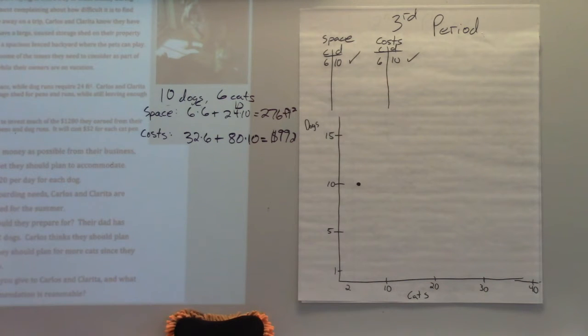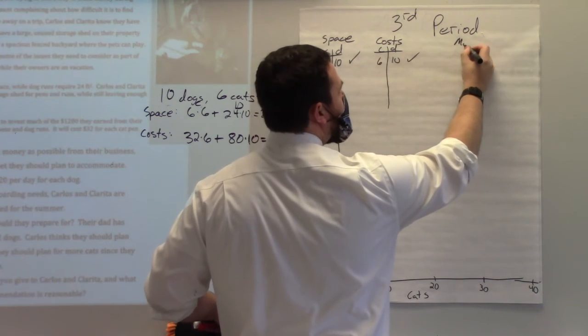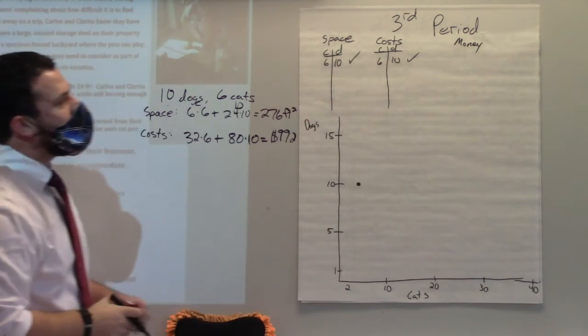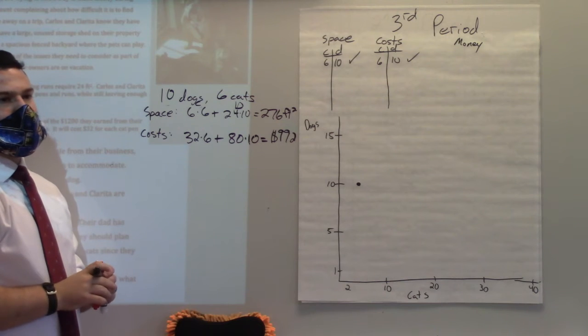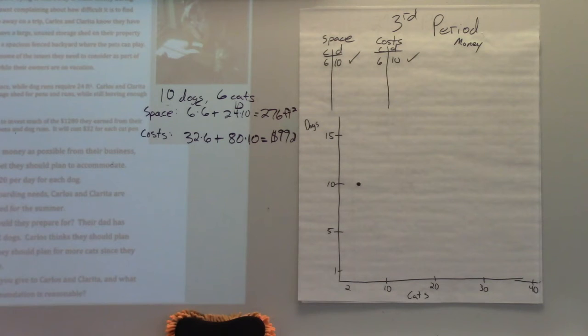But what was the focus of this? What are we trying to optimize or find the maximum value of for Carlos and Clarita? Maximum money they can make. Maximum money that they can make, right? So I still need to check to see what? Is that the max? The money. How am I going to figure out how much money they're looking at in this case? Come on, group 1, you gave me this option. Didn't we already calculate this? Oh, you multiply the number of cats and dogs by the money that they cost. Okay, so the money that they cost or the money they're charging? Charging, right?